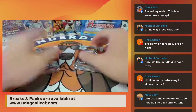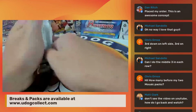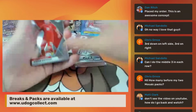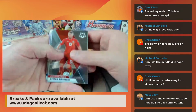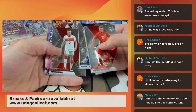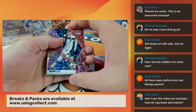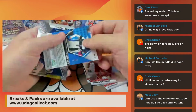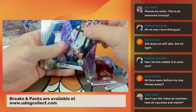1 auto per box on these. Hoping for maybe a Jude Bellingham. Saka's a great one. We had one of those at the hobby a few weeks ago. Italy have now officially won the Euros, so that makes those guys a little bit more valuable in these cards. There's a Ristovski, Vlasic. Here's a cool Finland card, Robin Lode. That one's numbered out of 49, that Finnish card. Very cool. That's a sweet looking one as well.